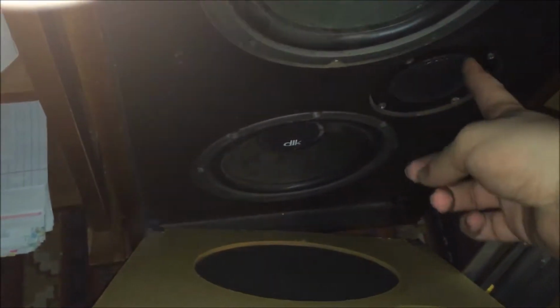I'll have to ask my dad. And then that's a tweeter. So this is an old home sound system. And I have one right there too. Sorry, my fingers are getting in the way. I'm going to do it this way.